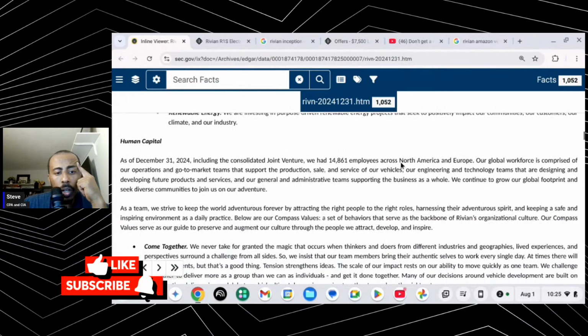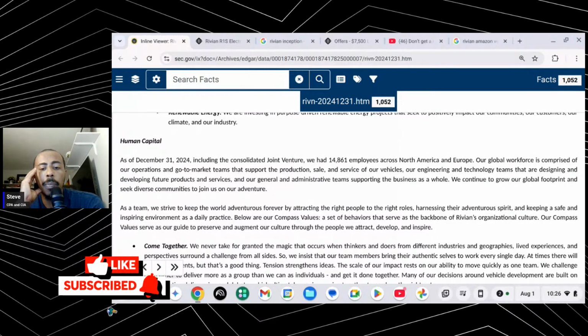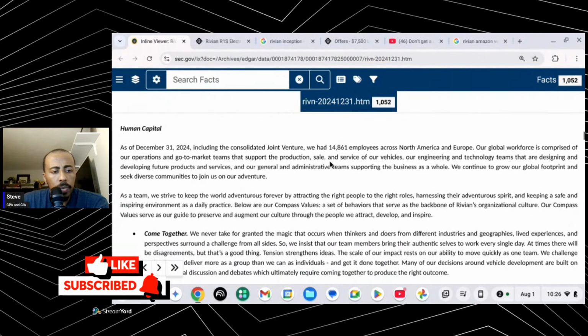Human capital. They themselves plus their joint venture with Volkswagen, all in total, employ 14,861 employees. Again, significantly lower than Tesla. Tesla has about 140,000 employees. So it's a smaller operation.